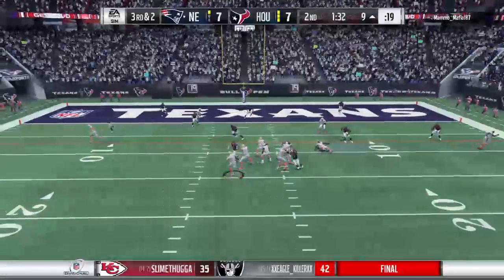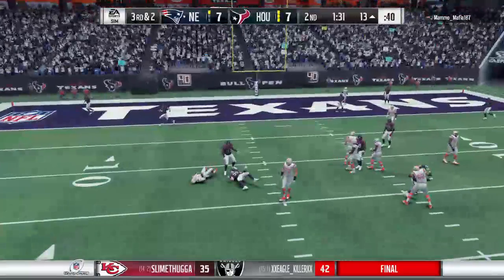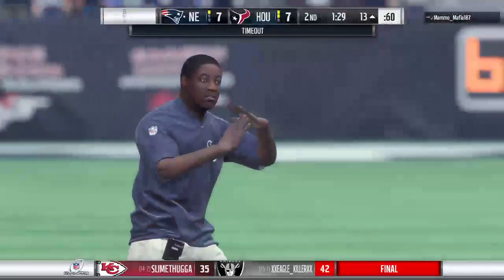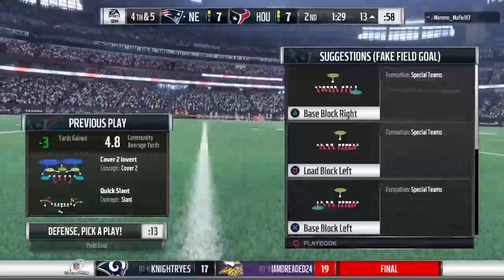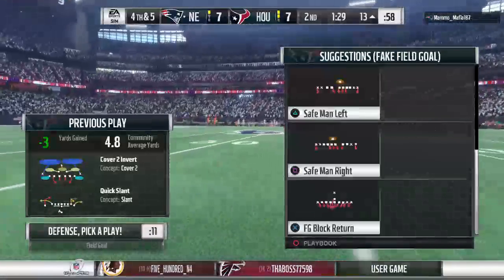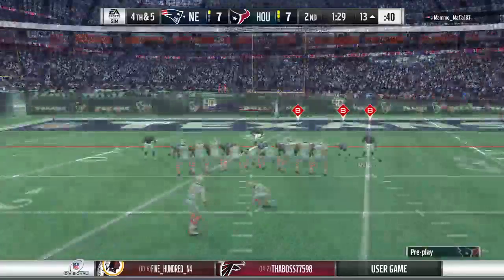Garoppolo looking to throw on 3rd and 2. In trouble, and he'll go down back at the 12. And now the Texans are going to stop it as they signal for a timeout. It's just their first, so they'll have 2 remaining here before we get to halftime.